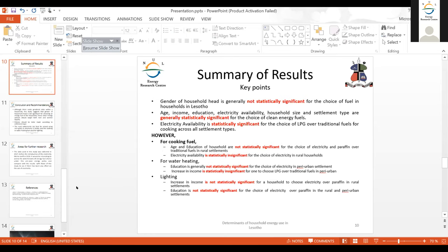Oh, okay. So I think factors that are significant, such as income and household size. If you have a high number of members in the household, they are less likely to use electricity as compared to those who are fewer, and those in higher income classes have been seen to be more likely to choose clean energy fuels for cooking. So yes, I think that is the main driver.